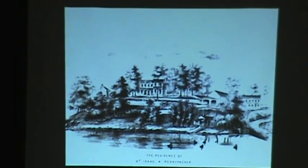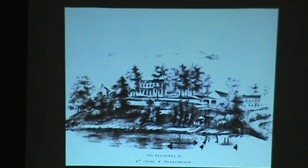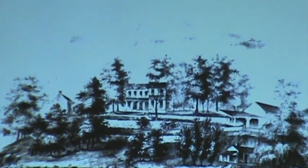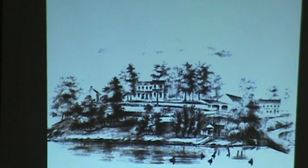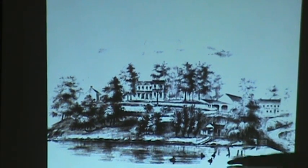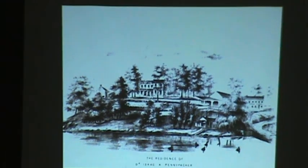And now we're going to go way back in time. This is an etching from about the 1830s of what would be labeled as Dr. Isaac Pennypacker's residence. Now, very true to etchings of the time period, it is not to scale in the least bit. This is supposed to be the French Creek. Obviously, it was not the French Creek size, even though it was wider at one point, but not that wide.